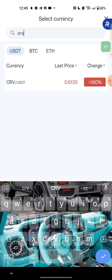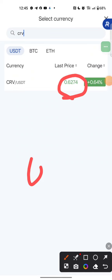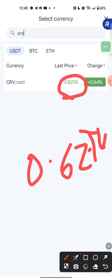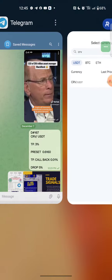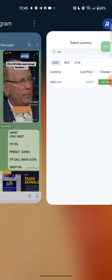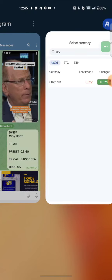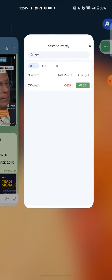If you see the CRV, it has a current price now of 0.6274. Someone might be late, but let's look. What was the signal? The signal price was 0.6160. It means that now you are late, because the signal already touched the preset price, and now we are moving in the profit zone.